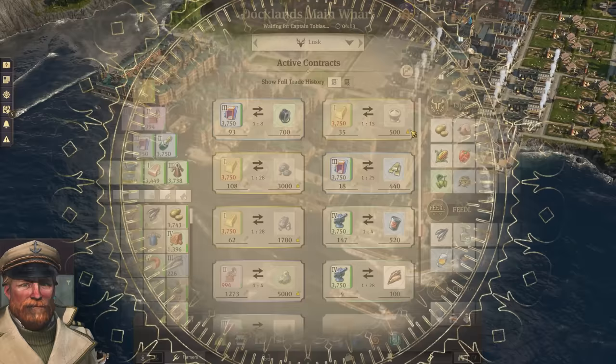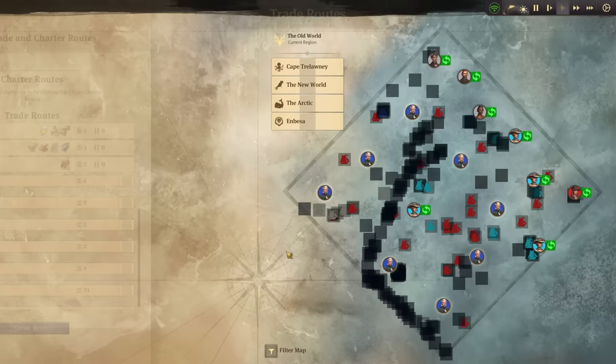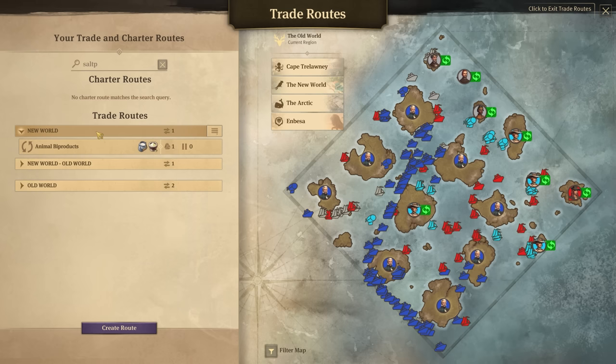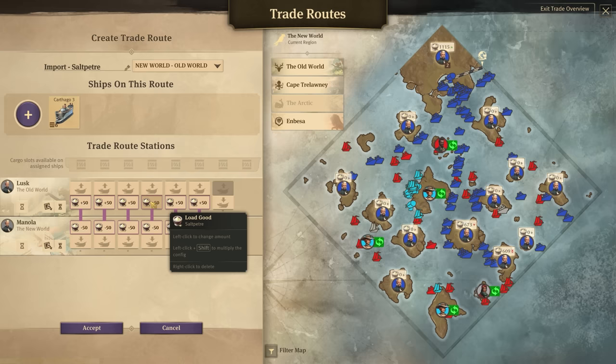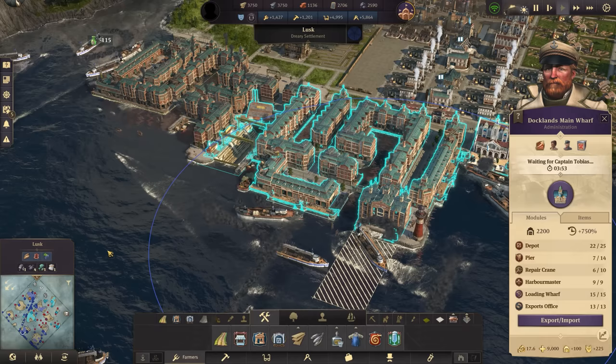Storage is full, and we're trading a tiny bit of gold for it. Now, do I have it set up here to move anywhere? Animal byproducts, importing Saltpeter into the New World, straight into Manola. So there we go. We can see that it's happening. So into Manola, we're delivering in Saltpeter. So it should be totally fine. All right, great. We'll leave it as is.